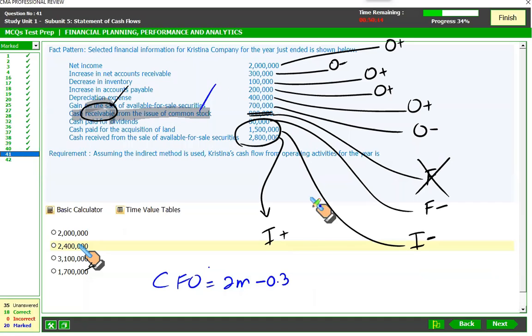Then you have decrease in inventory, which is basically an inflow, 0.1 million. Then you have increase in accounts payable. You didn't pay, so effectively it is an inflow. Depreciation expense is added back, as it's a non-cash transaction. And finally, the gain on available for sale securities. Remember, loss is added and gain is deducted. So if you deduct this 0.7, you should get your answer.